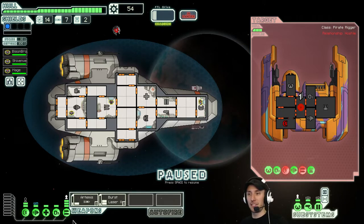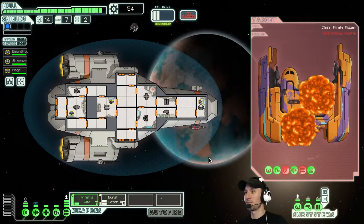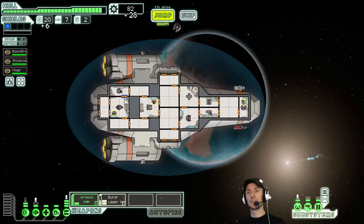Now we basically need to take the missiles offline. We don't want to use them anymore, and we're just going to keep on shooting at his weapons with the burst laser. That burst laser is going to charge up. We're not going to waste any more missiles on this guy, and we should take him out with this salvo. Excellent. That's what we're looking for. So every time you kill somebody, you get bonus goodies, right? You've got 6 fuel, which is actually a really good amount of fuel, and 28 scrap. That's good. Let's keep on going.